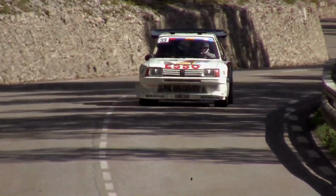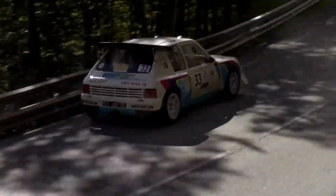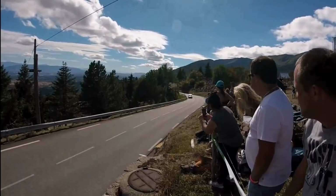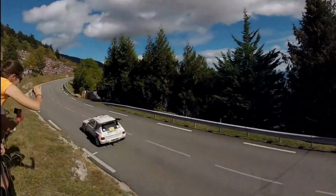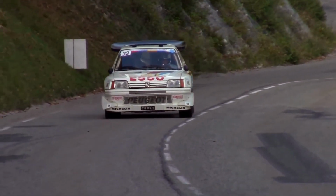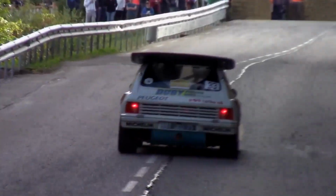Such was the performance of this car that the 205 T16 was taken as a base for the version which won a certain rally called the Paris-Dakar Rally, not once but twice. This was one of the 4 main competitors during the Group B era, along with Lancia, Ford, and Audi. They set the standards for what performance was all about.